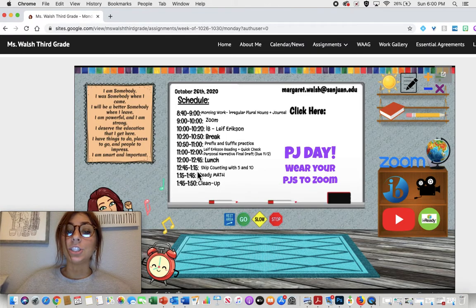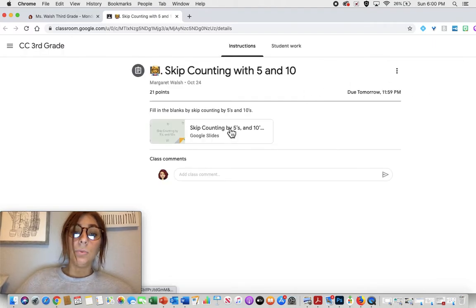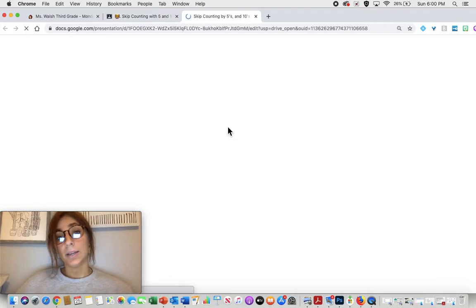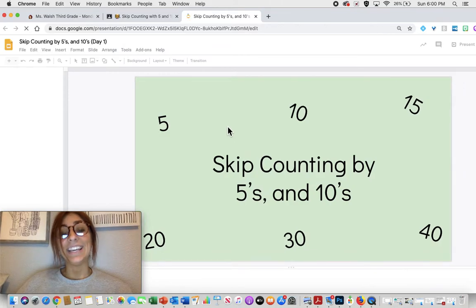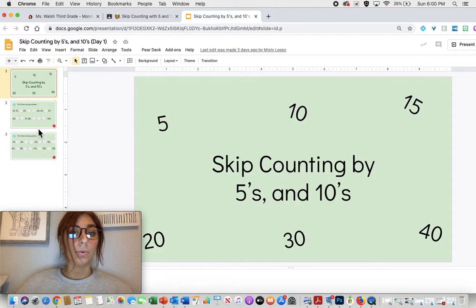So you have lunch. After lunch, there is skip counting with 5 and 10. You are going to click the math symbols. We are going to be talking about multiplying 5 and 10 in today's Zoom, and you guys are going to be multiplying 5 and 10 ninjas by the end of the day. I can guarantee that. One of the skills we're going to talk about is skip counting, because skip counting helps us with multiplication.